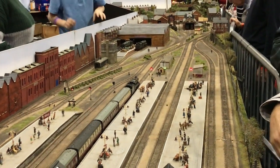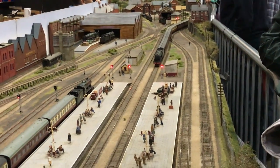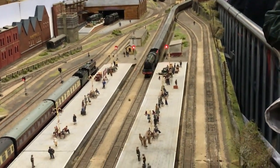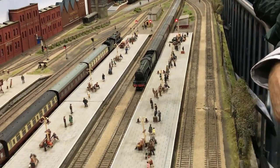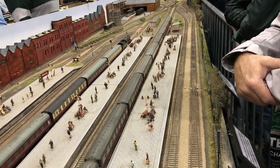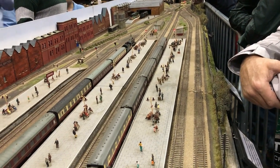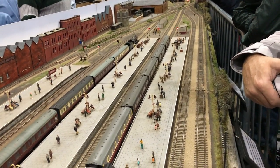Stock is owned by club members and is a mixture of kit built and ready to run. Most locomotives have crew and lamps fitted and real coal in the tenders. All express passenger trains are close coupled for an improved appearance. Most of the stock has been weathered by one of our younger members.